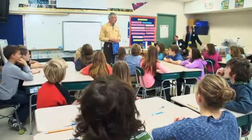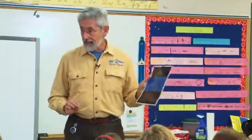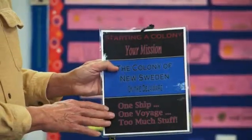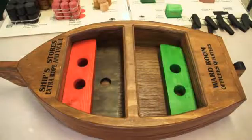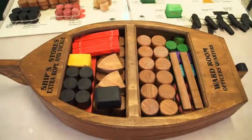On deck! On deck high! We're going to found a colony. One ship, the Kalmar Nyckel, one voyage, and you can't take everything you possibly could choose from. You have to make economic decisions.